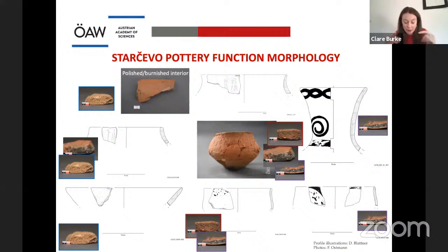They're usually narrow-mouthed and with thin walls made in a gritty fabric or sometimes gritty and organic tempered fabric. An unusual jar shape that we have, or what we're calling amphora, has a long funnel neck and a narrow orifice. But we only have one example of this so far, and it's highly decorated with painted decoration.